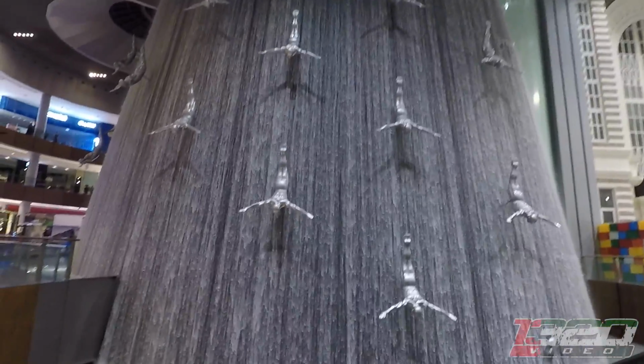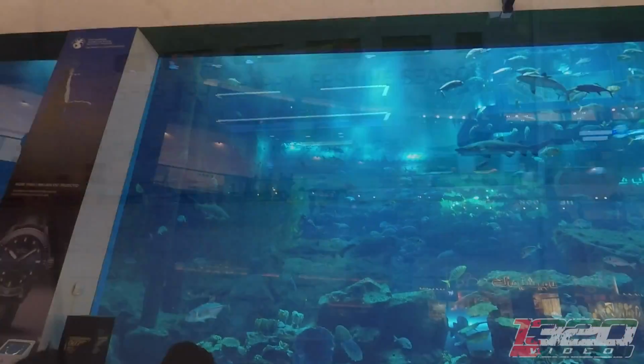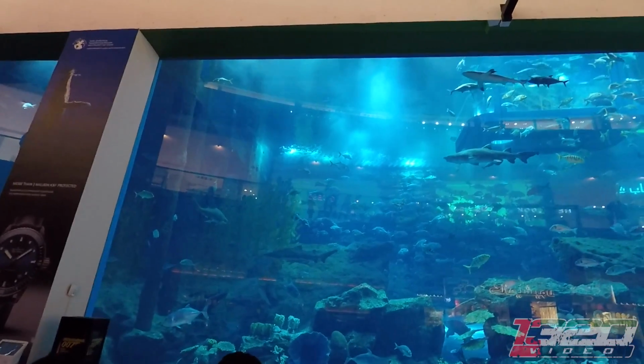No, it's not. That's the world's biggest mall. Yeah, it's huge. It was cool to see. I saw the waterfall, the ice skating rink, I saw the aquarium. Today's gonna be good. It's gonna be good. We're gonna go to Abu Dhabi.